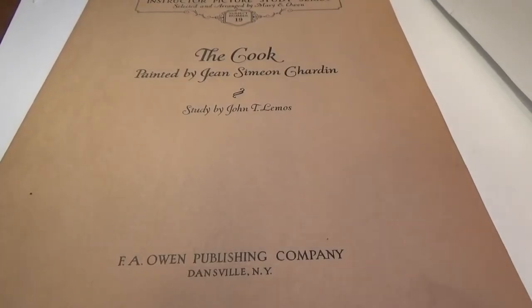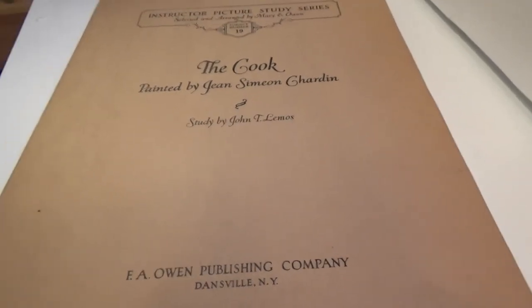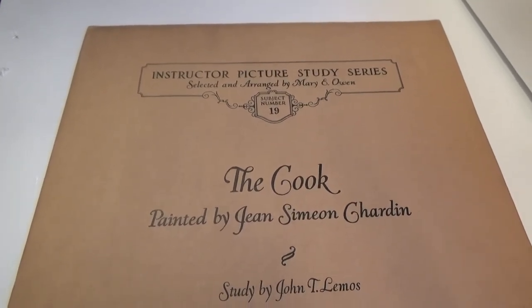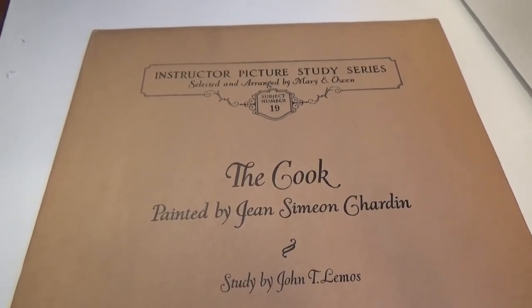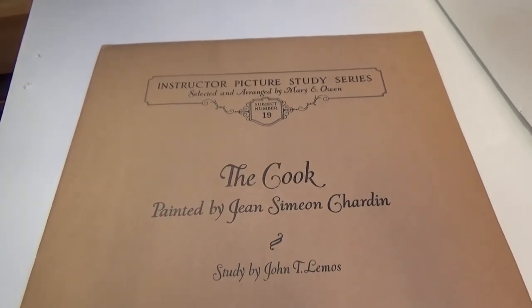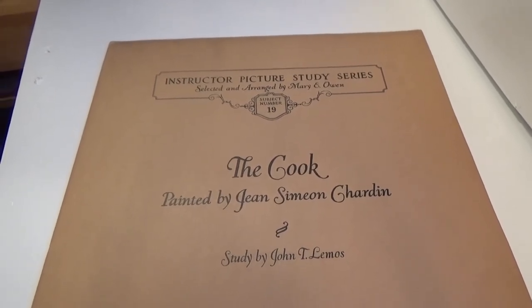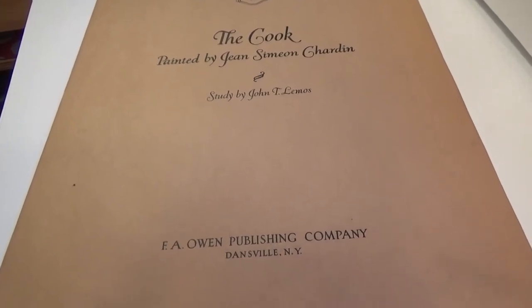Okay, today we're bringing you some very rare auction finds, because believe me, you don't find this at the auction. Been there, going there long enough to know that. And these are instructors' picture study series, selected and arranged by Mary Owens. This is subject number 19, The Cook, painted by Jean Simon Chardin, and studied by John Lemons by the Owen Publish Company.